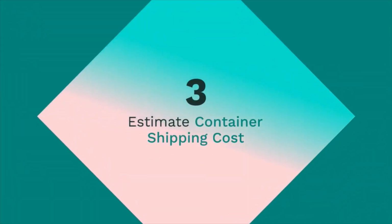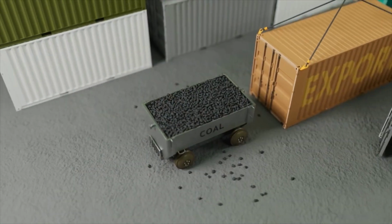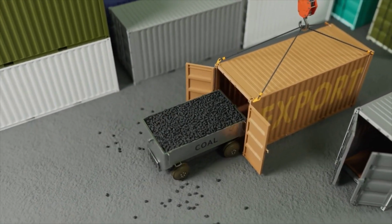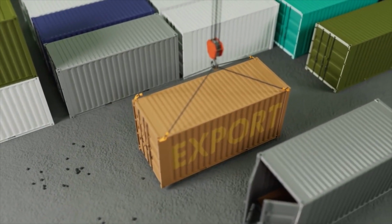3. Estimate container shipping cost. Estimating the container shipping cost is crucial. Utilize online tools and calculators provided by freight forwarders to get an idea of the expenses involved, including shipping, customs duties, and other fees.